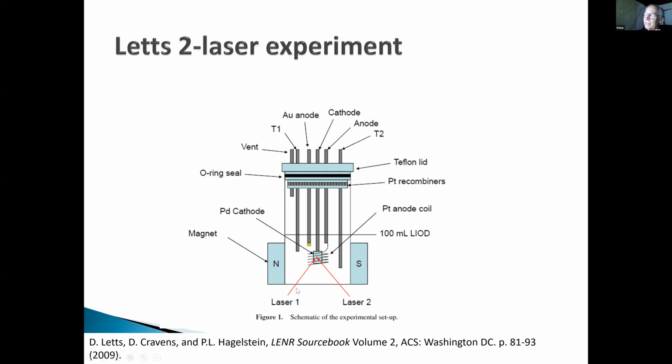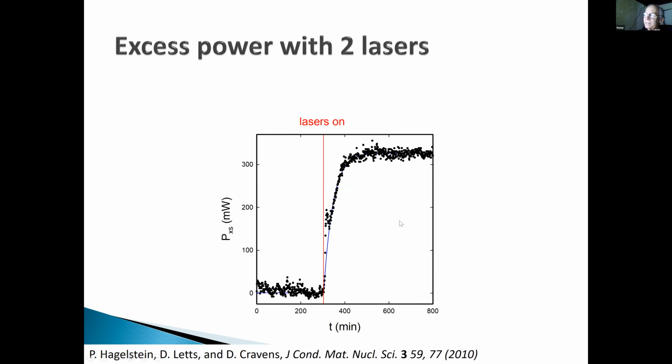In this experiment, if there had been no lasers and if he turned the current up, he would have produced excess heat. What he does is he cranks the current down a little bit below where you get excess heat and then turns both lasers on, or one laser or the other laser. And what's seen is that if both lasers are on, if the laser polarization is correct, it can initiate an excess heat burst. Not only that, for this experiment, when the heat burst turns on, it stays on even when the lasers are turned off.